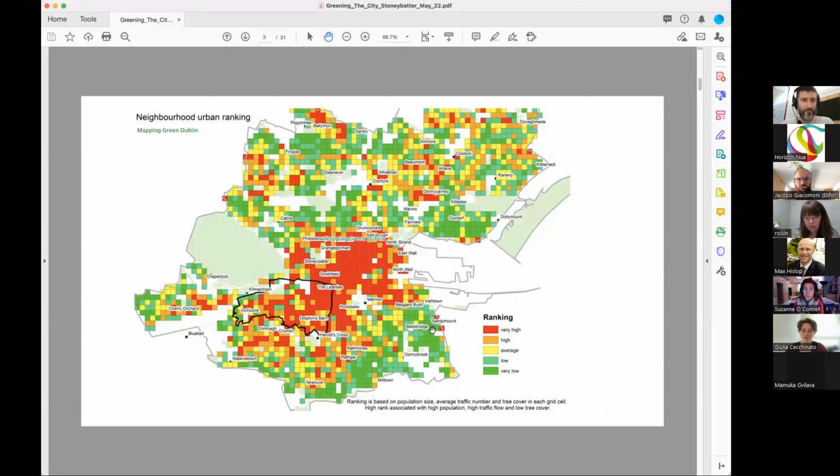In 2016, Dublin City Council Parks Department worked with UCD Geography on mapping the canopy cover of the city. What that showed was a large deficit of tree cover across the city, especially when we compared ourselves to other European cities. And this is a more recent map done by UCD Geography in 2017 as part of a Mapping Green Dublin project.